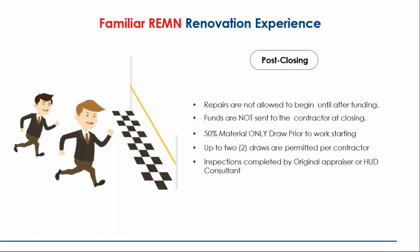What we do is similar to a 203K standard or a home style, where we can allow the contractor to get a 50% material only draw prior to the work starting. Now, for any of you who have done business with us, you also know that that 50% material only draw isn't really accessible until about 2 weeks after closing, once we've completely set up our renovation escrow account.